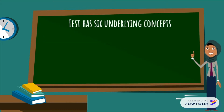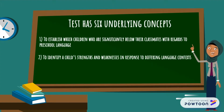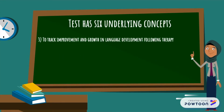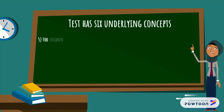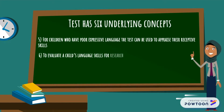The PLAI-2 has 6 principal uses. First, to identify a child's level of preschool discourse compared to their peers. Second, to assess a child's strengths and weaknesses in response to various language contexts. Third, to document the progress in their language development during and following therapy. Fourth, to assess whether there are variations between the child's expressive and receptive language skills. Fifth, to appraise receptive skills in children who are poor at using expressive language. And sixth, to evaluate a child's language skills for research.